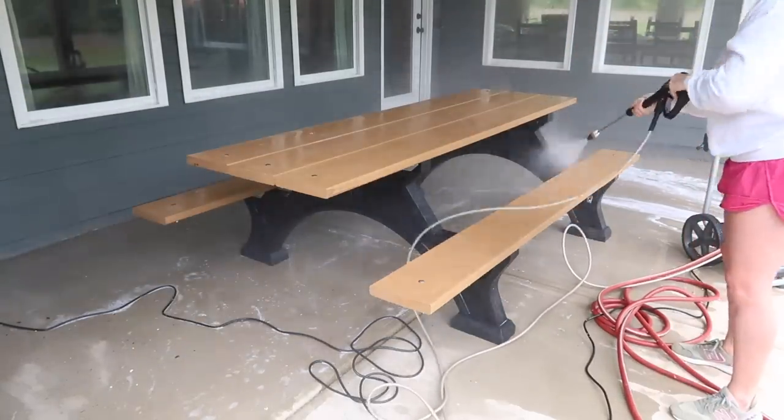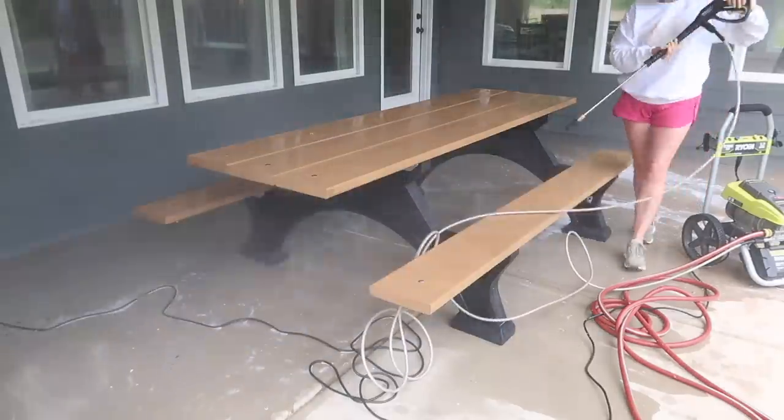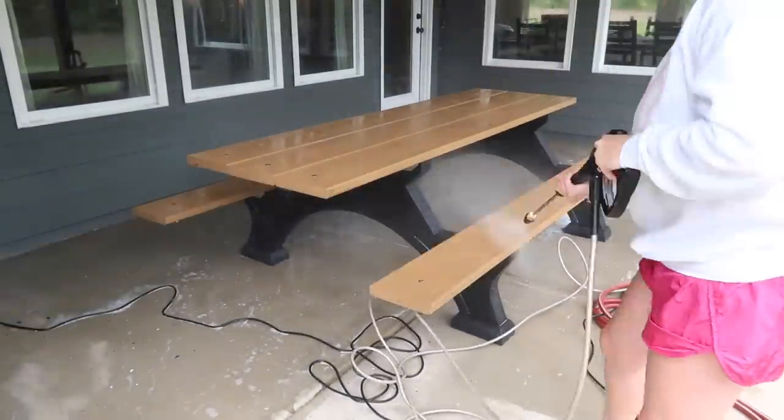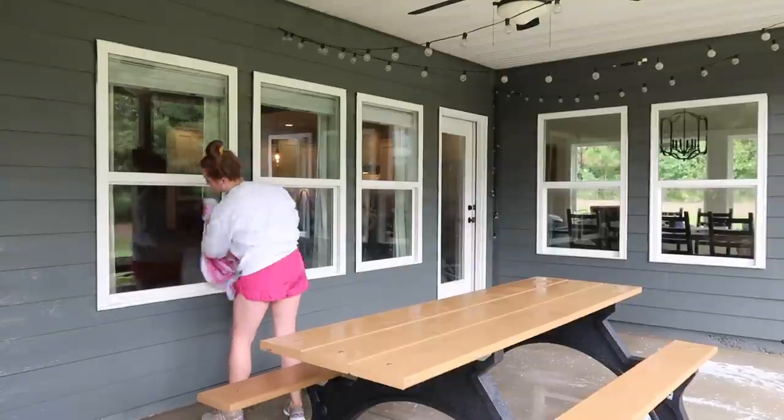I love it even more now because we have the rug out and it just feels more official. But now that the weather's cooling off a little bit, we can eat out here more comfortably, and it is my favorite thing to do in the evenings.